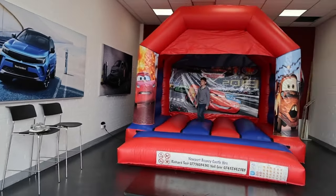So we've just found the bouncy castle. Yeah, still a little bit early, so we're going to hopefully expect a few more cars to arrive. So let's go and have a look around, see what's turned up here today.